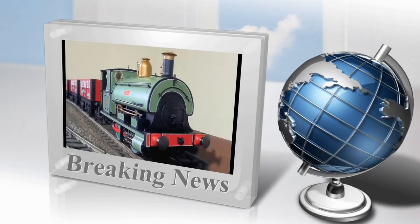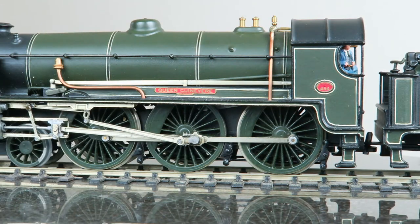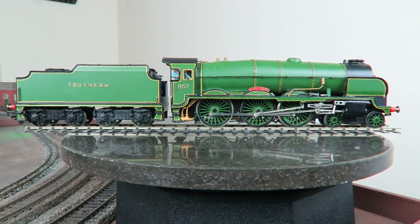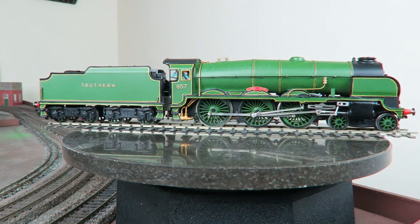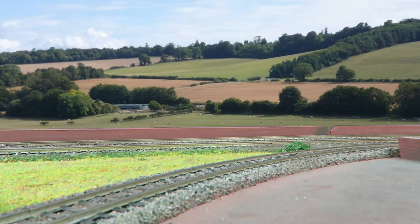So here we are with the first official video, and in this we're going to take a look at the King Arthur class and Lord Nelson class of the Southern Railway, as represented by locomotives from my dad's collection. And this is also the first Gerald's Choice video.